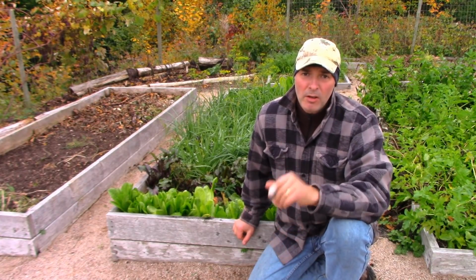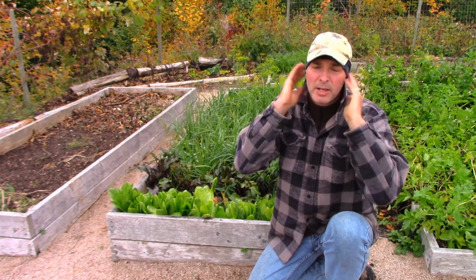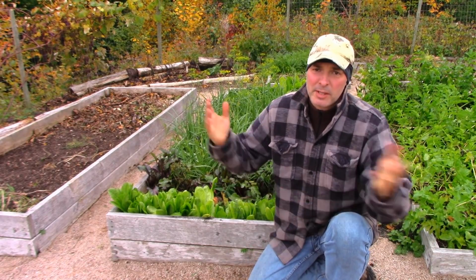I'm going to show you the fall crops. It's the middle of October now, and it's quite cold. You can see I've got my ears covered, a couple of layers on, and wool socks on. My hands are on the verge of becoming numb. It's probably around 8 Celsius outside right now. Of course, it can get colder.